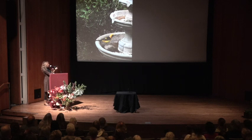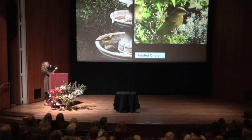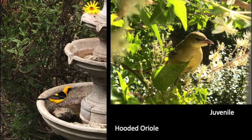And then it got even better when a little later, right outside my window, I have this Chaparral clematis growing right outside, and this is a juvenile oriole that sat there just long enough for me to take a picture.